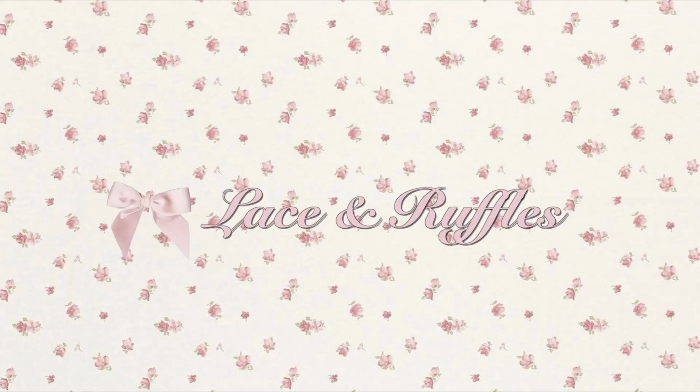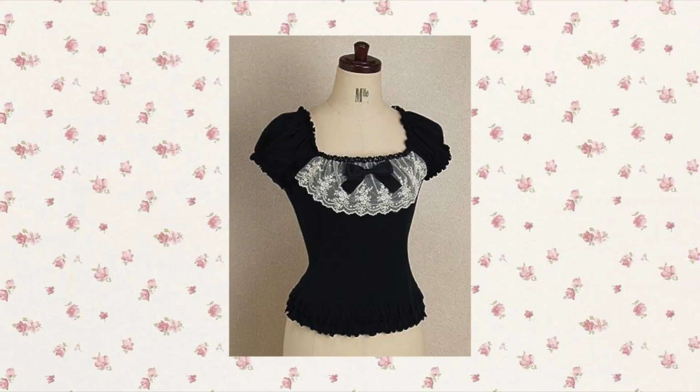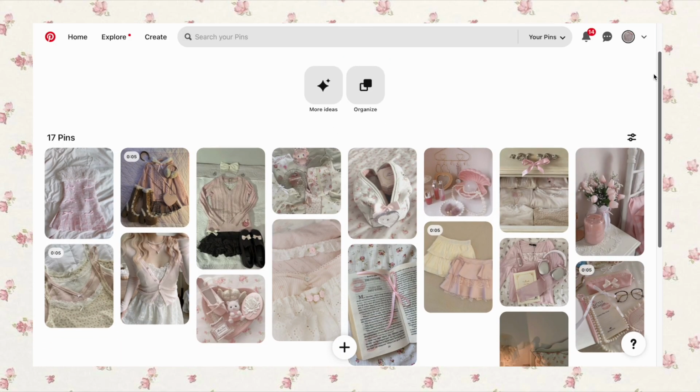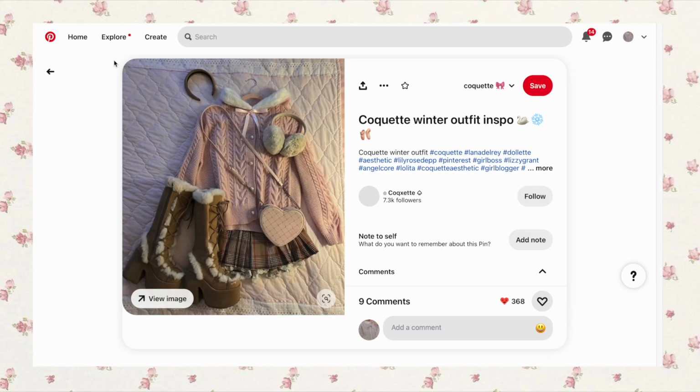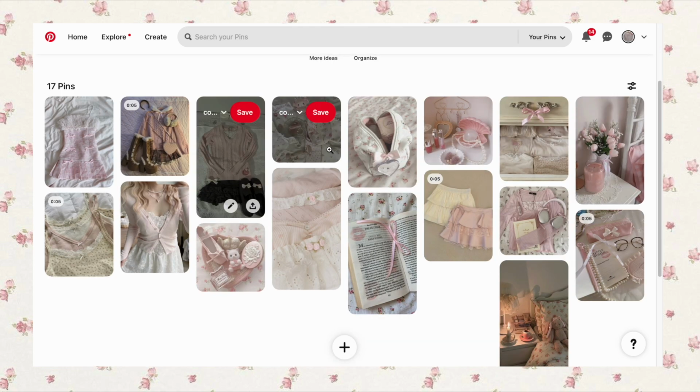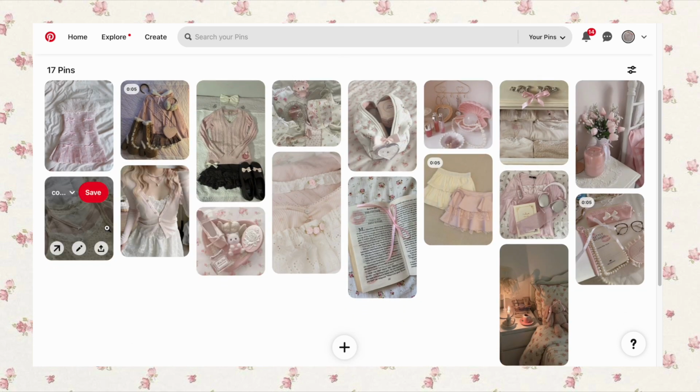The next thing is to incorporate lace and ruffles. This one is very important and I feel like it goes across all coquette substyles. Essentially, one of the base things of coquette is neutral colors, soft colors, lace, ribbon, and ruffles. Whatever coquette style you decide to go for, I feel like sticking to these base things is going to help you create the look. These detailings can go from the clothing that you wear to the decor that you put around, even little DIYs that you can do. You can incorporate these things.